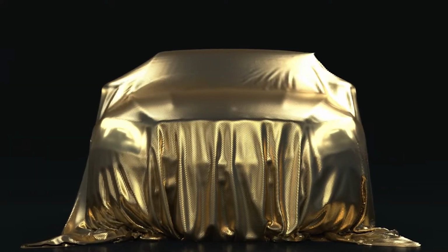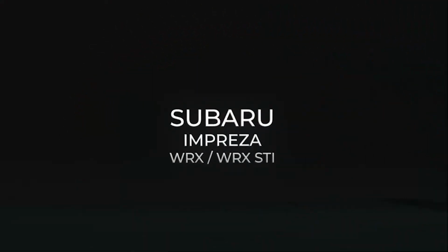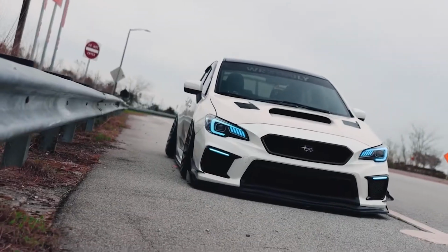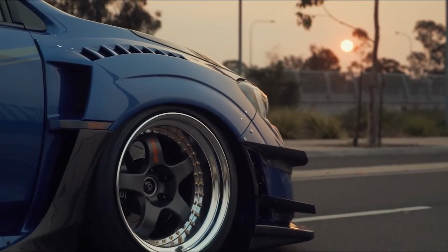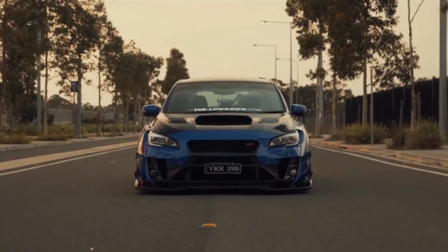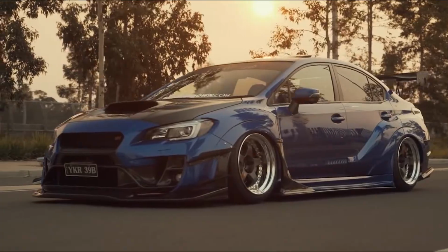Number 4. Subaru Impreza WRX STI. The Subaru Impreza is light, but the WRX and WRX STI are not. Because of how easy it is to modify and the amount of work done on them, the Impreza has a long history of being a champion rally car.